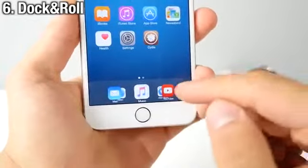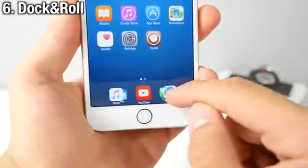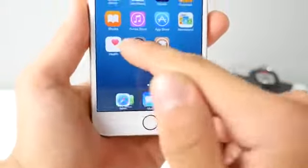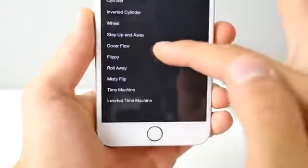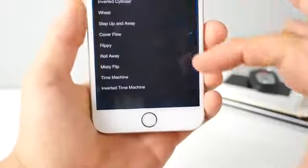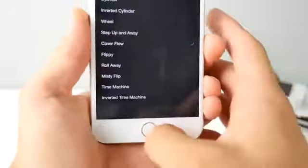Dock and Roll is pretty much Barrel for your actual dock over here. So you can choose from several animations and add as many icons as you'd like down here. Very smooth, and there's a ton to choose from. I like the color flow one as well, so really cool. There's a ton to choose from in here. Add some flavor to your dock as well.